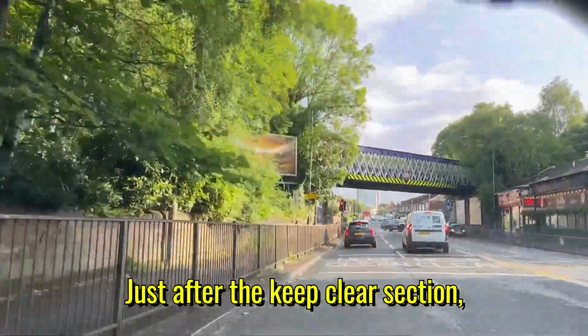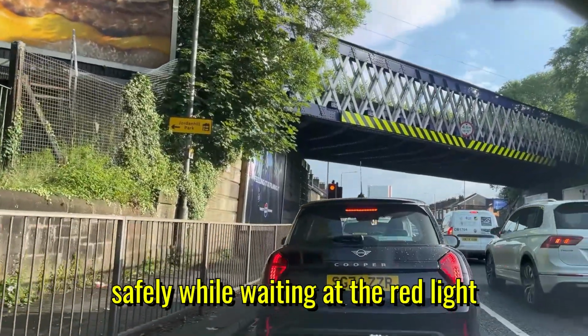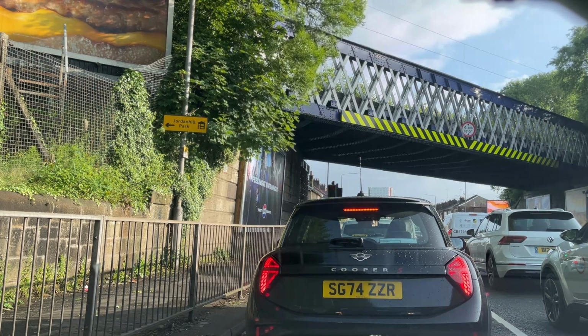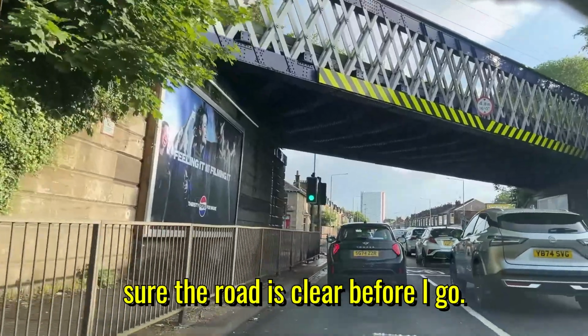Just after the keep clear section, there's a small gap in the traffic zone. I use that space to move forward and stop safely while waiting at the red light without blocking the junction behind me. The light turns green, so I check around, then move ahead smoothly, always making sure the road is clear before I go.